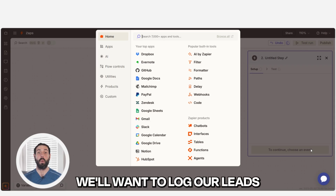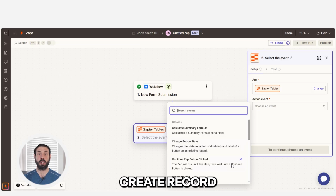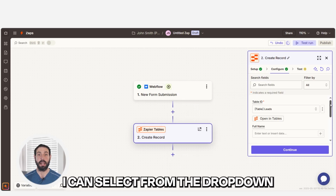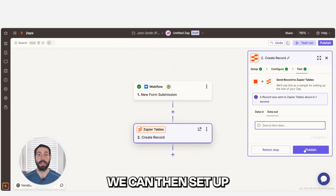For this Zap, we'll want to log our leads into a Zapier table that we've created. You'll want to type in Zapier Tables into the search bar and select it on the drop-down menu. From there, you should select Create Record and then click Continue. We can then start to assign our trigger apps data into the Action Apps fields. I can select from the drop-down menu or add my own text to customize my Zap even further. Once that's complete, I'll test the step. Great, we can then set up our next action.